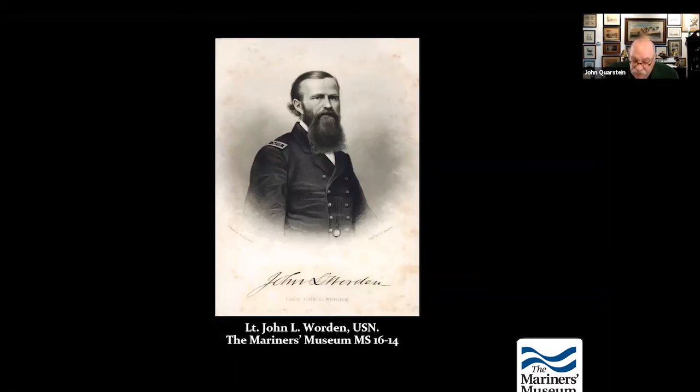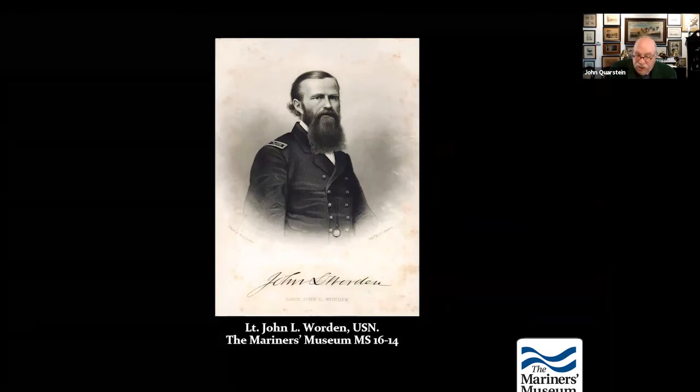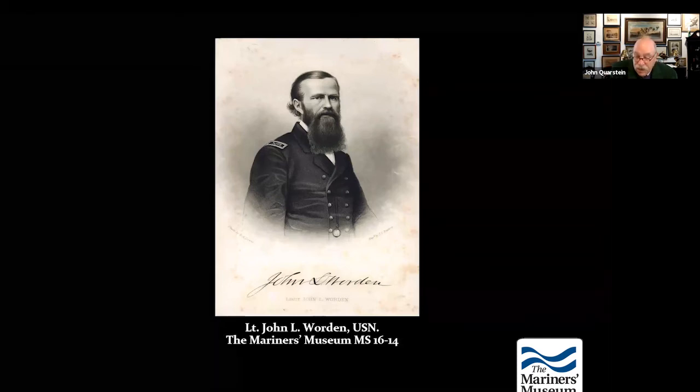And as they come into Beaufort, they're going to run aground. Worden's really kind of upset about that. However, he surveys the vessel. No damage was done. So then from Beaufort, they're ordered to Port Royal Sound, where actually several other ships are already assembling for the planned attack against Charleston.